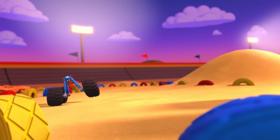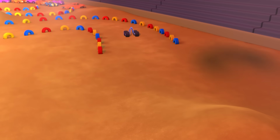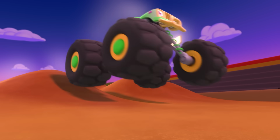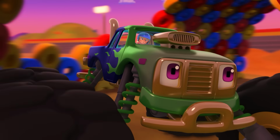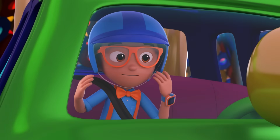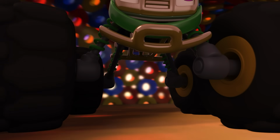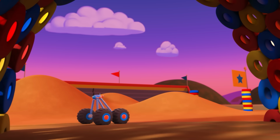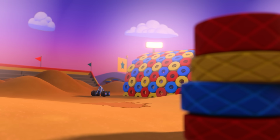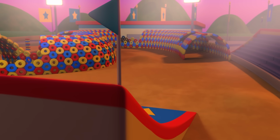Buckle up! It's time to dominate the obstacle course! Whoa! Whoa! Wow! This is awesome! Ooh, how can you turn and zigzag so fast? I have something called four-wheel steering, so I can turn all four wheels at once, instead of just two wheels like a lot of regular trucks. Us monster trucks are built for short, high-powered bursts of speed!